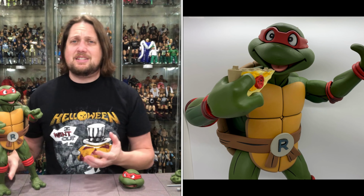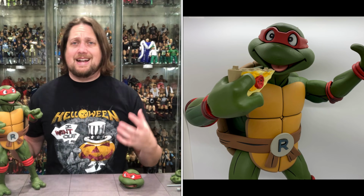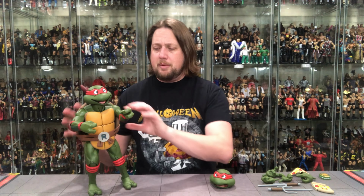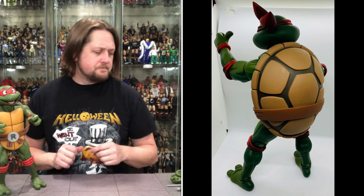It'll probably take at least a year. My guess is probably every 3-4 months we'll get a new turtle. Like I said, Donatello coming in July, so be prepared for that. No paint application issues on this one, too. I really enjoy that. Nothing worse than paint application issues, especially on expensive figures like that. So I wanted to note that right away.